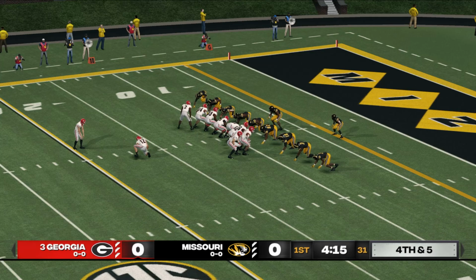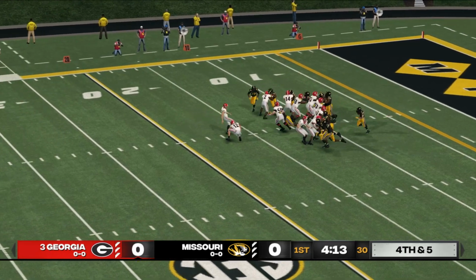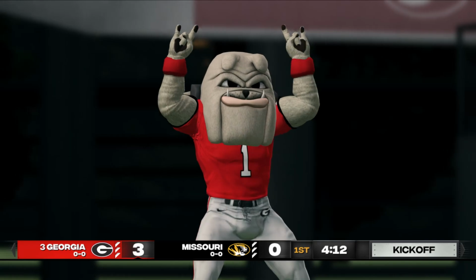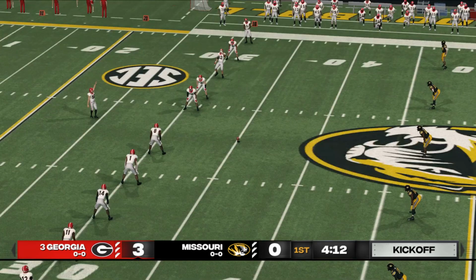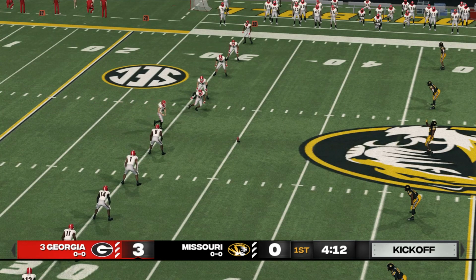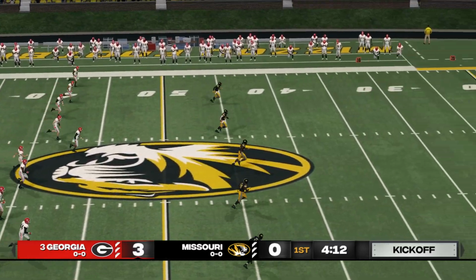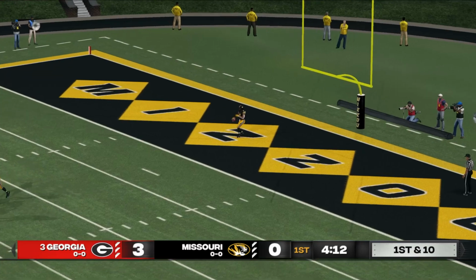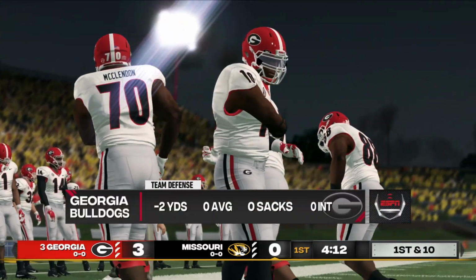Georgia is looking to go up by 3. It's up, and he's got it. Even though they gave up a field goal here, that defense is feeling pretty good about themselves right now. It could have just as easily been a touchdown. They line up to kick this one away. Sends it sailing downfield. And it goes into the end zone, down for a touchback.